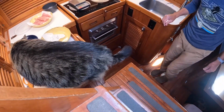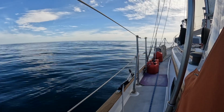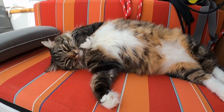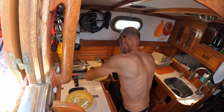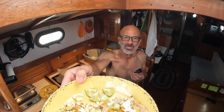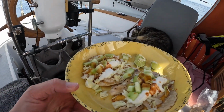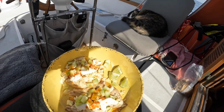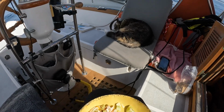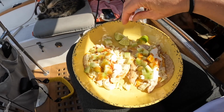Dorado taco. Don't drop it. Yeah. Happy lunch to me. So we got cucumber, cabbage, sour cream, cheese it looks like, lime.